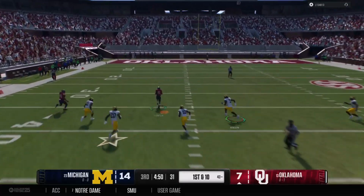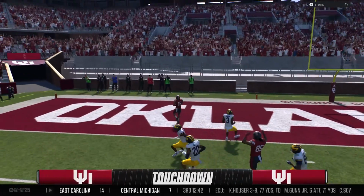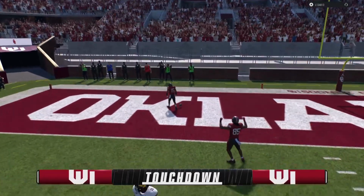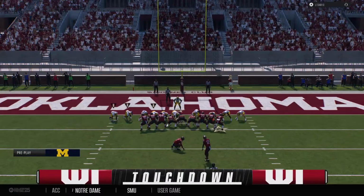Trying to find his man on first down. A strike downfield. He's loose down the left side. Touchdown, Sooners! And once he found some daylight, it was time to make a house call.